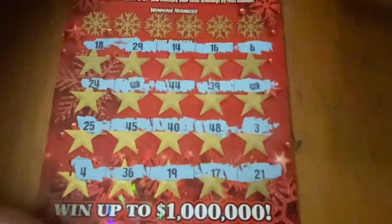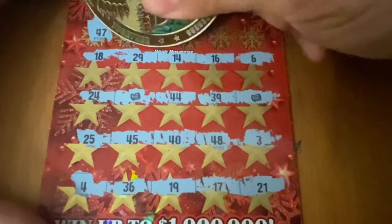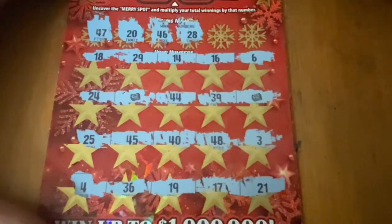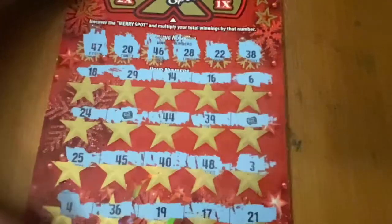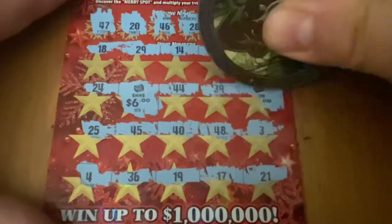Alrighty, so we got two wins there. We might have a match as well. Let's see. 47. No 47s that I see. Number 20. Nope. 46. Not there. 28, no, double deuce, no, and a 38, okay, well, looks like two wins, multiply it by the big old 1x, well, it's a win, let's see what we got. 6, this will be 4, it is a $10 winner, I'll take it. 10 back so far out of 70.